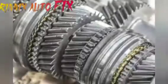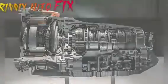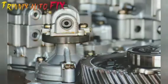Continuously variable transmission. A cross-section of a continuously variable transmission at the 67th International Motor Show in Frankfurt, Germany in 2017. 3. Continuously variable transmission, CVT. The CVT is an automatic transmission since it has no clutch pedal and doesn't require the driver to change gears.